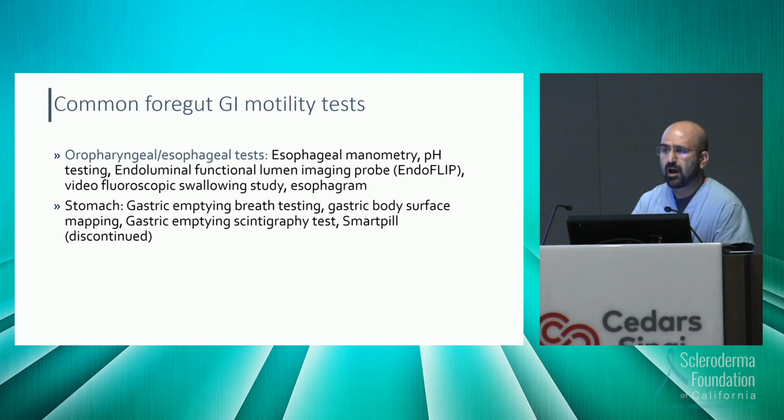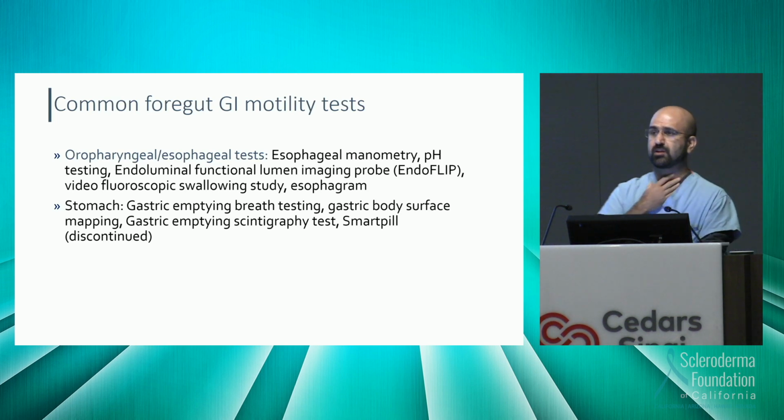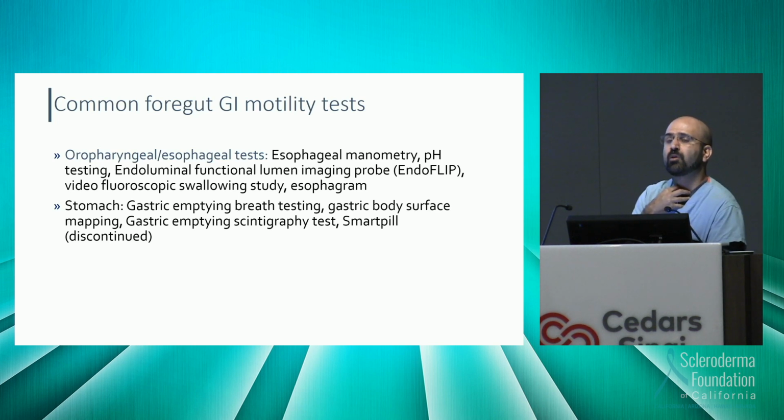So I'm going to be a little bit more practical for the rest of the talk, meaning: what tests are available? How can things be checked in the setting of upper GI involvement in scleroderma, right? So if we think about the esophageal tests and involvement of the upper part of the esophagus, which is where the swallowing occurs, and then the rest of the esophagus, how it moves down until it attaches to the stomach, there are multiple tests that we can do. I'm going to show you some pictures. Obviously, I can't cover all of this, but those are the tests that we have.